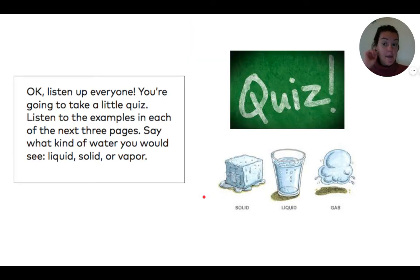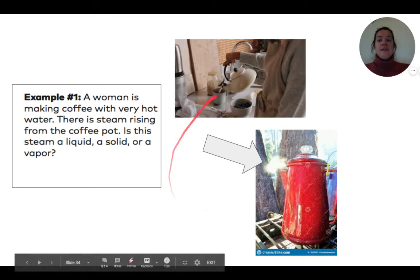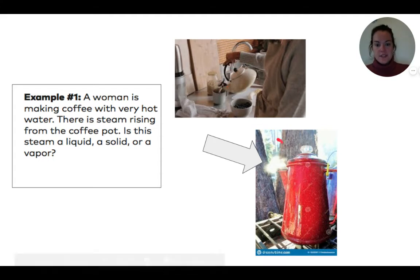Okay, listen up, everyone. You're going to take a little quiz. Ooh. Listen to the examples in each of the next 3 pages. Say what kind of water you would like to see. Solid, or liquid, solid, or vapor, or this is gas. Example 1. A woman is making coffee with very hot water. The steam is rising from the coffee pot. Is this steam a liquid, a solid, or a vapor?